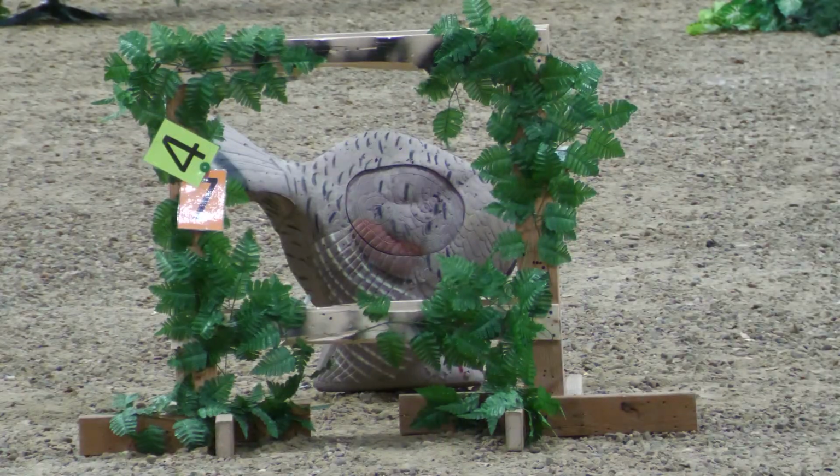We're looking here at the turkey. I believe we got one more shoot prior to going to lunch.